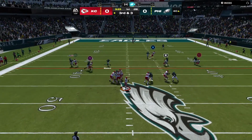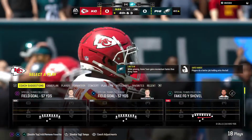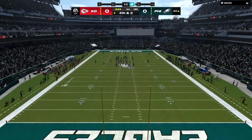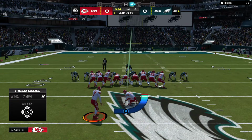Looking to throw is Mahomes. And that's going to be incomplete. The coverage too good there. The contact knocked the ball free, and it's 4th down. No surprise at all. They're looking for the big man early in this one. The only surprise for them, he couldn't hang on to the pass.